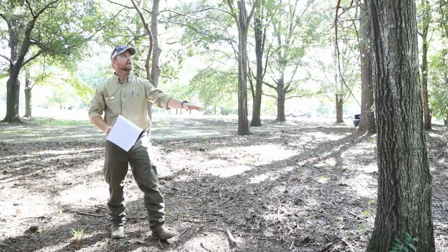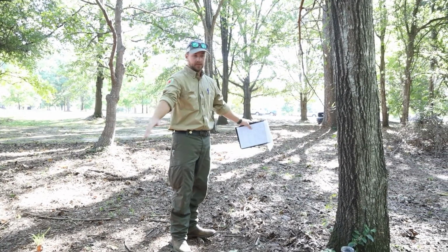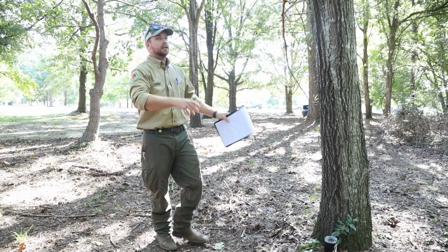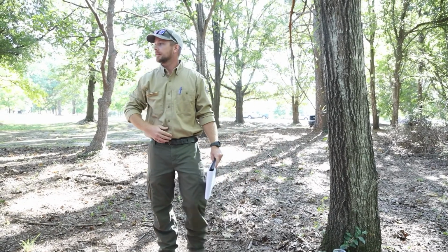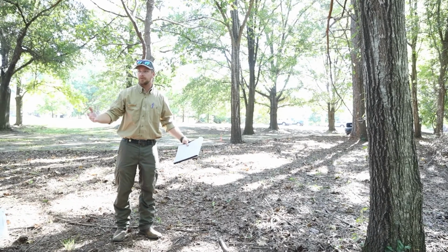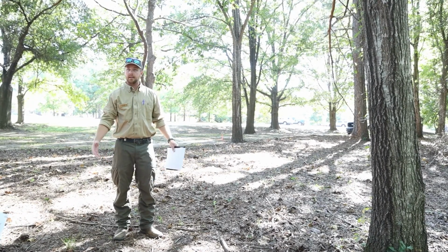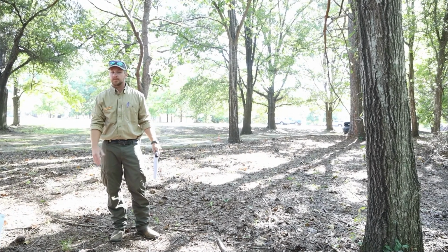But if I cut this tree out, this tree's soaking up all the water and nutrients right here. So if I cut this tree out, what do you think these other trees around it are going to do? Thrive. They're going to thrive, aren't they? There's only so much water and nutrients and sunlight in a given area, so all these trees are competing for all those elements.